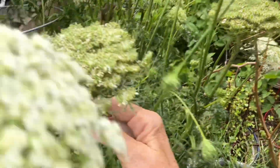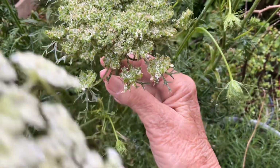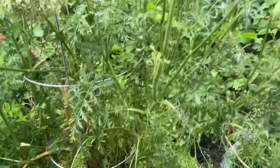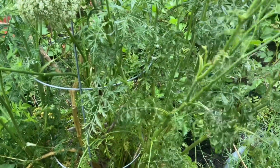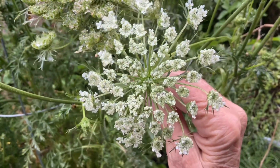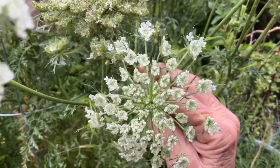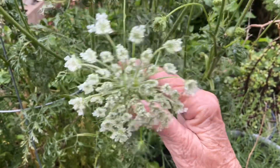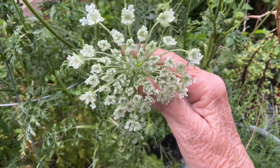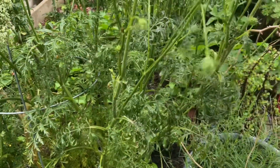And can't wait to see this bloom out. Isn't it going to be beautiful? Now you can see why I grow so many carrots. I grow them to eat. Oh, now this looks just like a Queen Anne's lace, doesn't it? But it's not. It's carrot flowers from growing carrots, and they are so, so beautiful. I just love them. Oh yeah, they're one of my favorites.